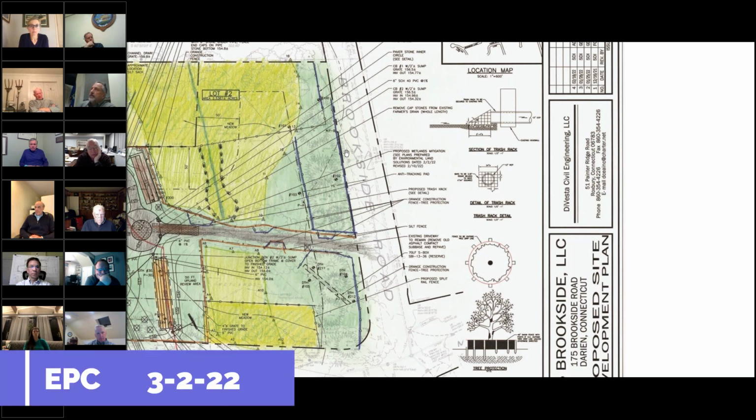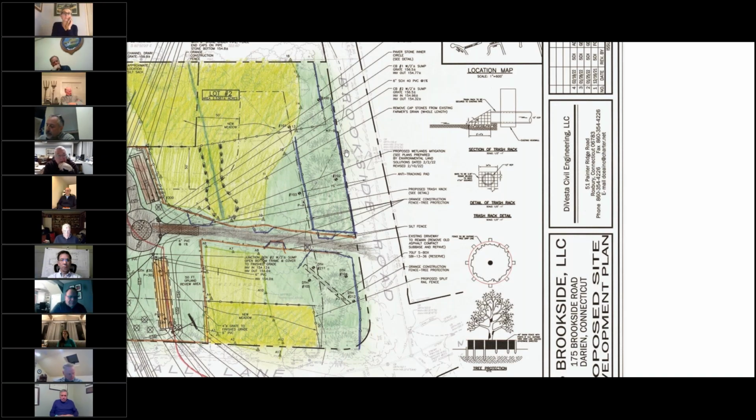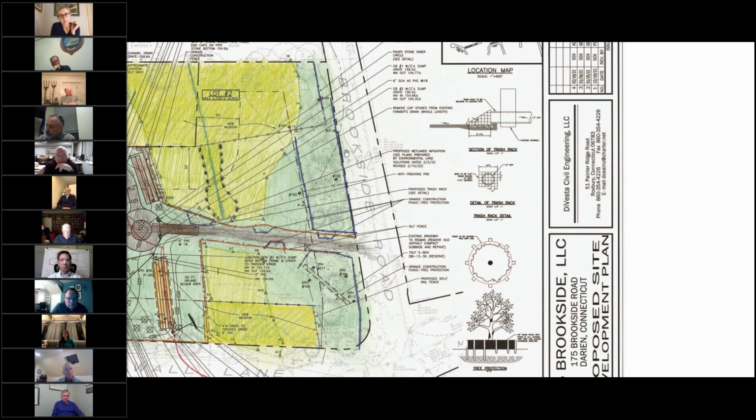I can address that. I'll try anyway, Mr. Chairman, if I can. Sure, please. The pipe under the driveway at 175 Brookside is not 18 inches, it's 12 inches. The capstones being removed is something we've already committed to. There's no pushback there. We've agreed to add a provision in the stormwater management plan, which is already required. We've agreed to add a provision dealing with maintaining this trench.